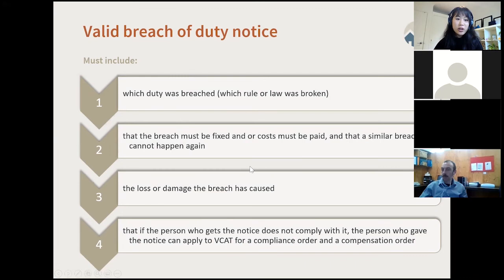So the breach of duty notice needs to tell you what you've breached. So whether it's a part of the agreement, like you didn't pay your rent, or you didn't get approval for something that was needed, or you broke the law under the Residential Tenancies Act. So that's something like not getting approval for a pet when consent is needed, or subletting without getting consent that's needed prior to.